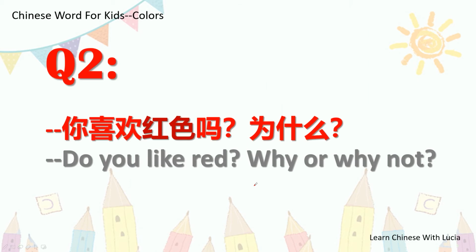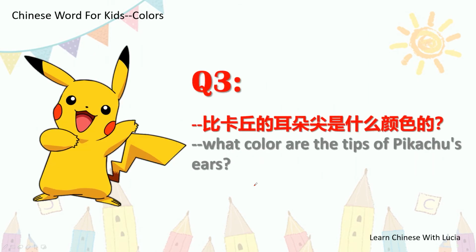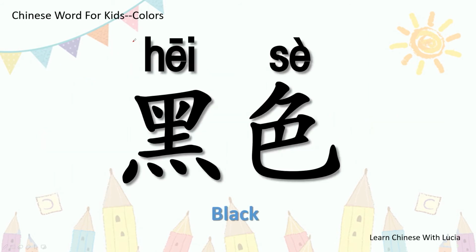Let's move to the next question. So, what is the color of the tips of Pikachu's ears? The tips? What color are the tips? They are black. So, how to say black in Chinese? We say 黑色.